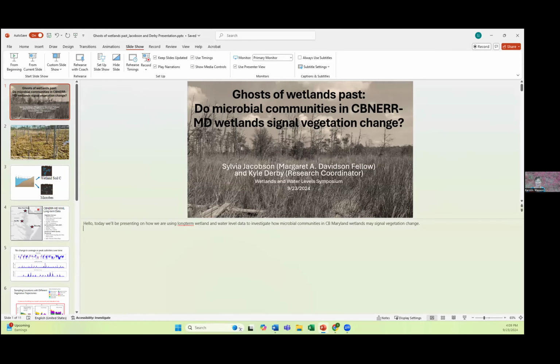That's great. Great example of the MAD fellowship linking into wetlands and water levels. There was a question in the chat from Matt of, are you able to distinguish carbon isotopes in those soil samples?